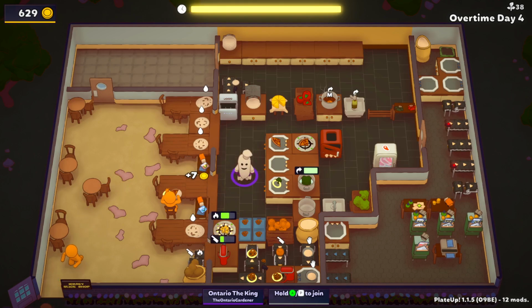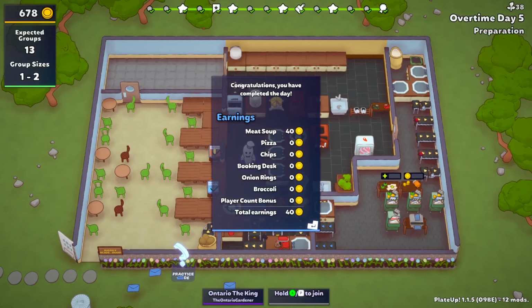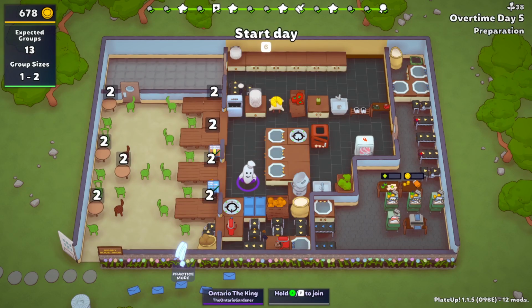Now, we could use the prep station for the chips, but I don't think we really even need to use the prep station for the onion rings. If we want to save two, if we're short two grabbers, we're going to do it like that, because we could easily turn this to the side.